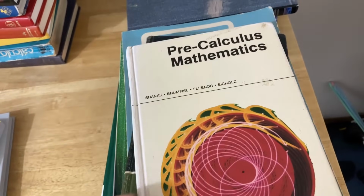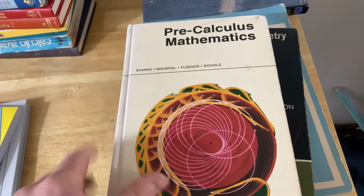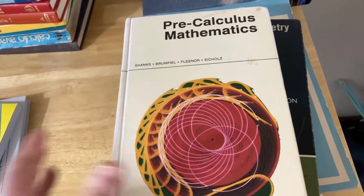I'm just going to smell it here. Oh, it smells so good. Old school book on pre-calc math. It's always fun to get these older books because you get different problems.